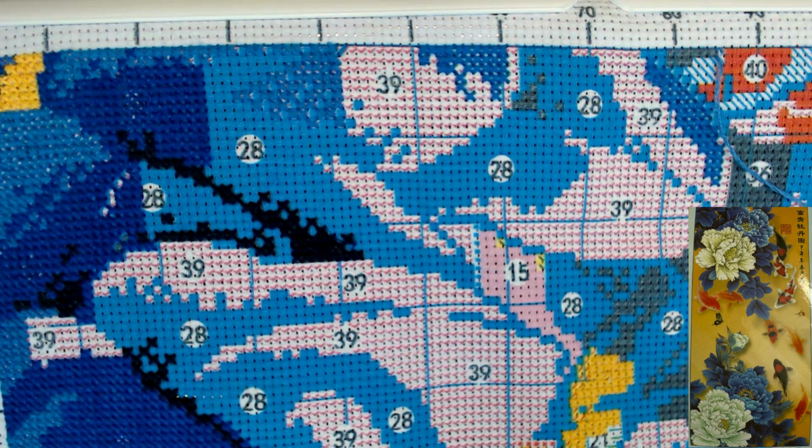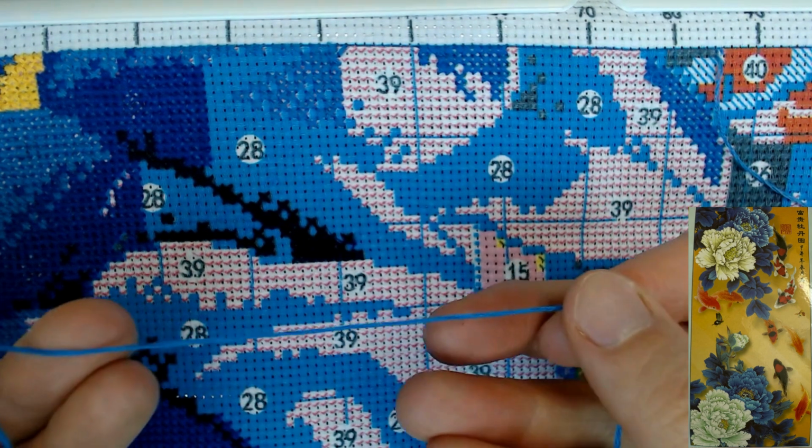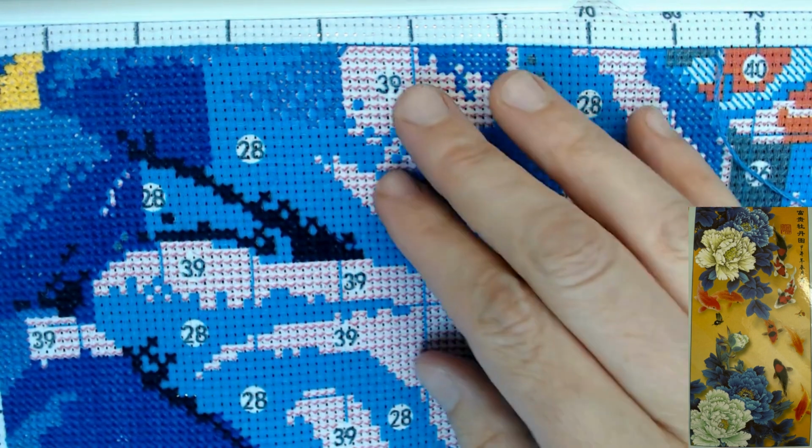So I'm doing that number 39. Hopefully I can finish this thread with you guys. And it is DMC 995. And I've already unthreaded my needle. And it's this pretty blue color, as you can see there.